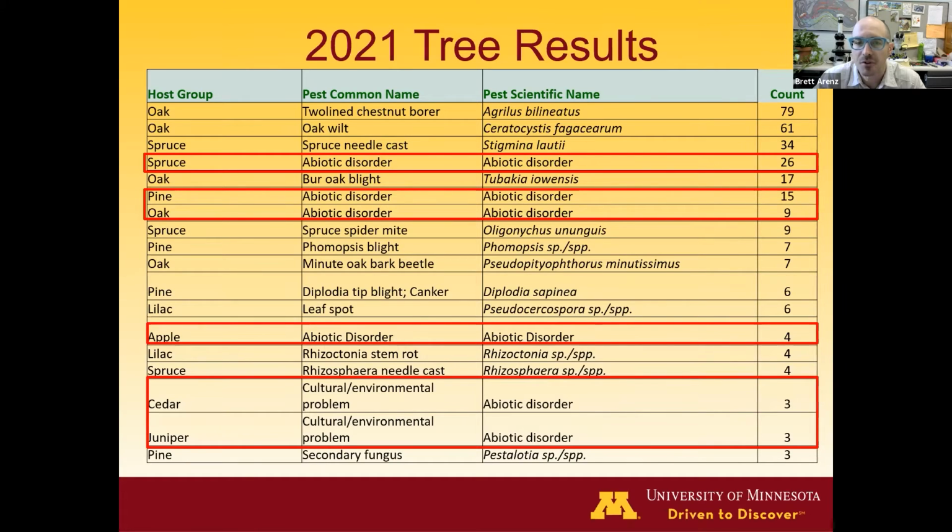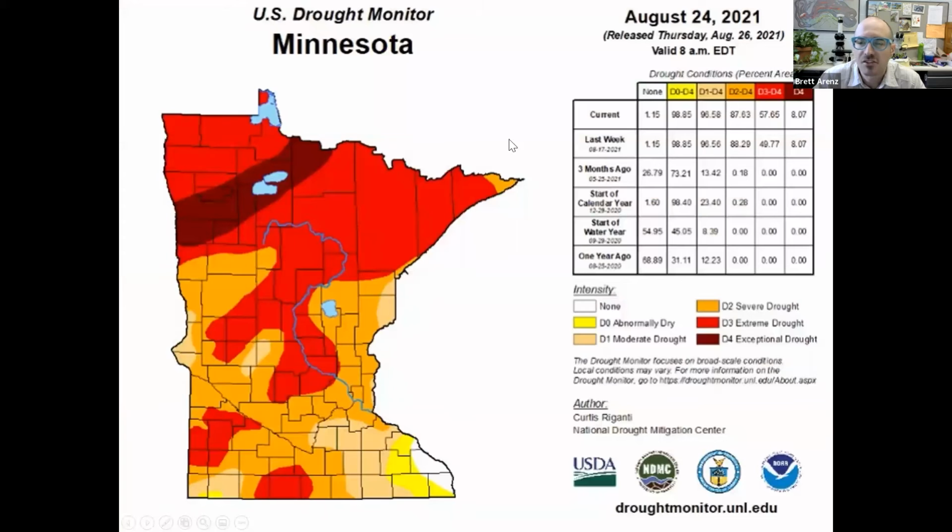I just want to quickly point out that there are a number of abiotic disorders on here in spruce, pine, oak, and even apple, cedar, and juniper. This is not too unusual in any given year, but what was interesting about last year, and I'm sure a lot of people remember this, is that it was exceptionally hot and dry, especially the first part of the year.